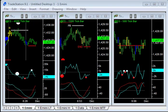Reverse, went long 27.25, and we don't want to break down here, so we put in our pullback to end of trend on the 1500 tip bar chart.